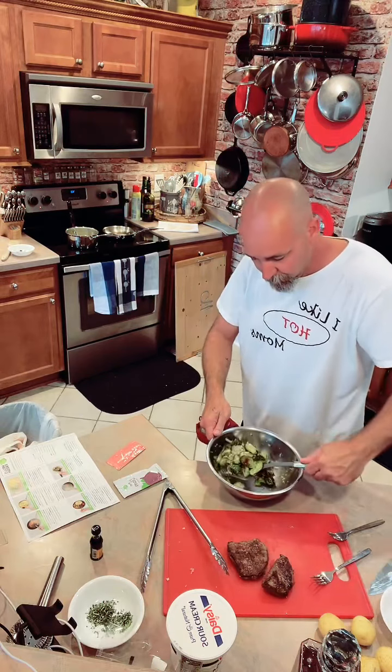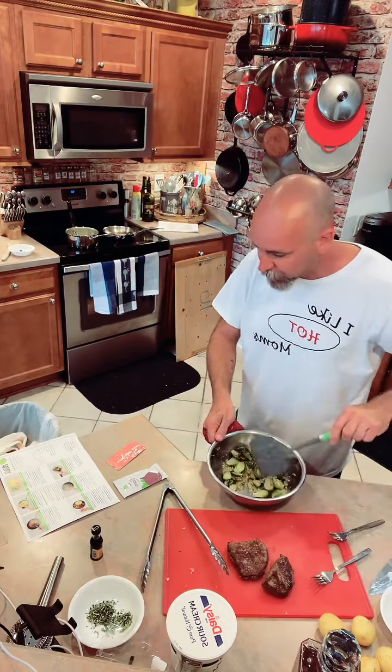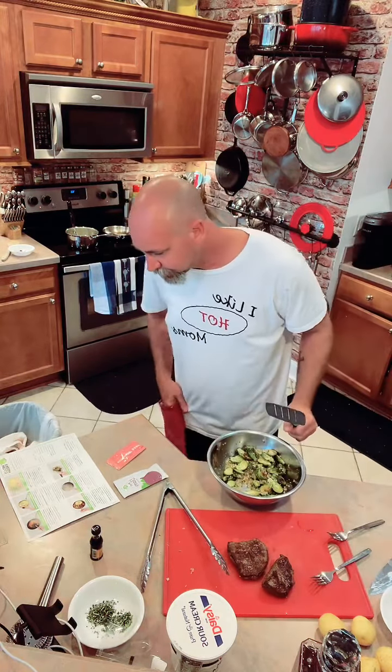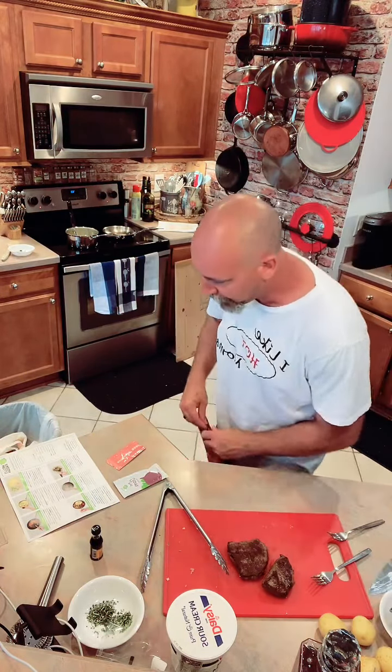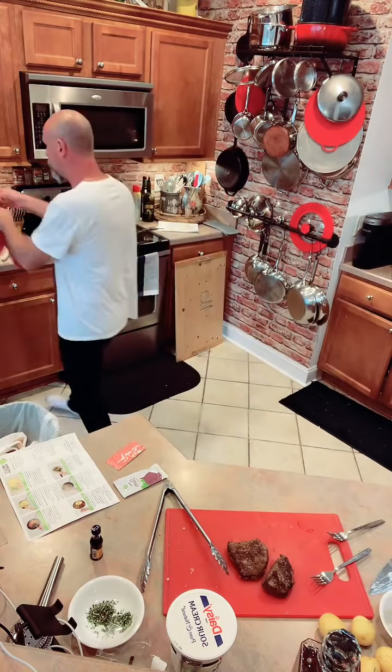Fried cabbage is amazing. Chris, I like cabbage steaks. I like to slice it, put it in there with some olive oil, salt, pepper, garlic. Oh, yum. I love cabbage.